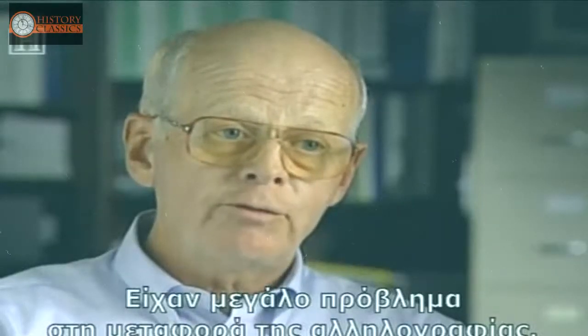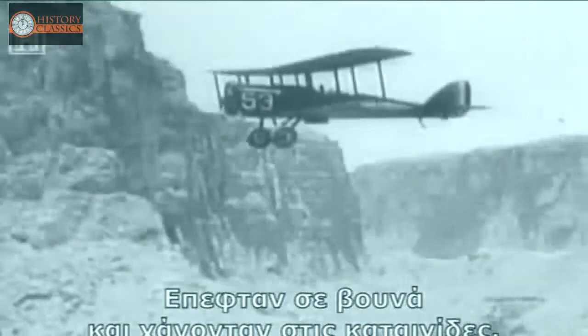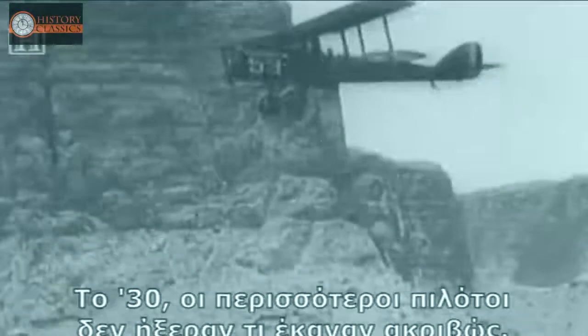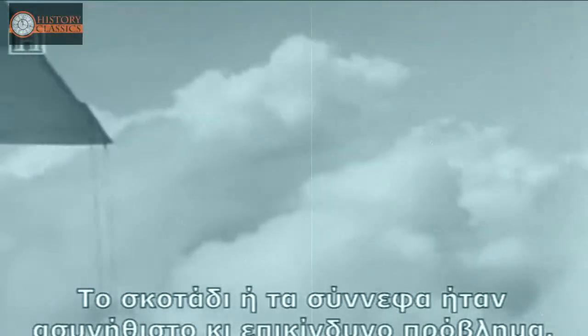They were having a terrible time trying to deliver the mail, and people were flying into mountains and getting lost in storms. In the 30s, most pilots flew by the seat of their pants, depending on their senses rather than their instruments. This required being able to at least see the horizon. Darkness or storm clouds created an unusual and very dangerous problem.